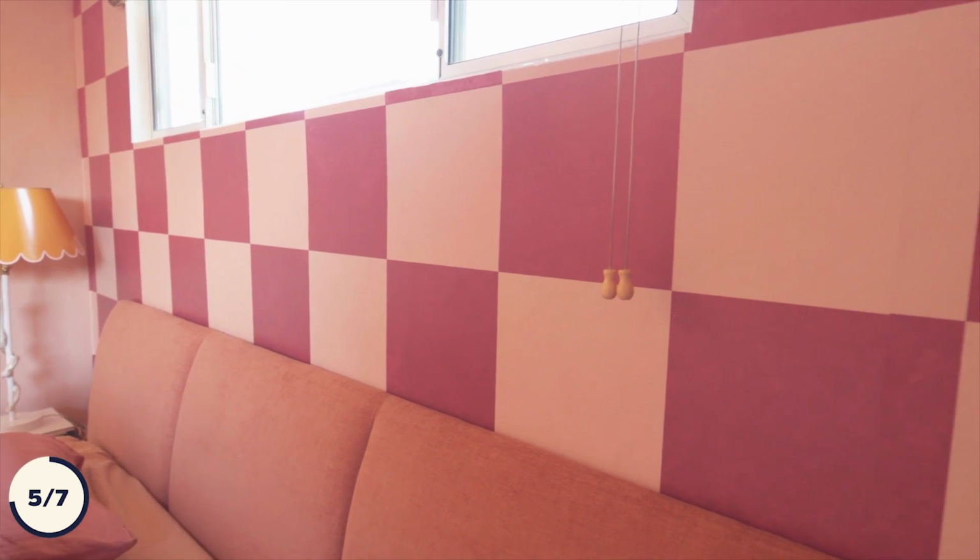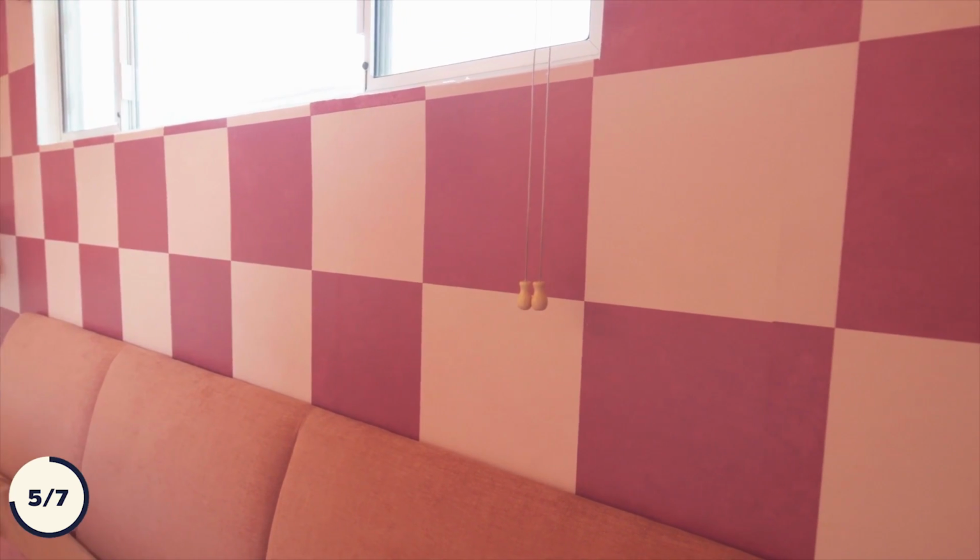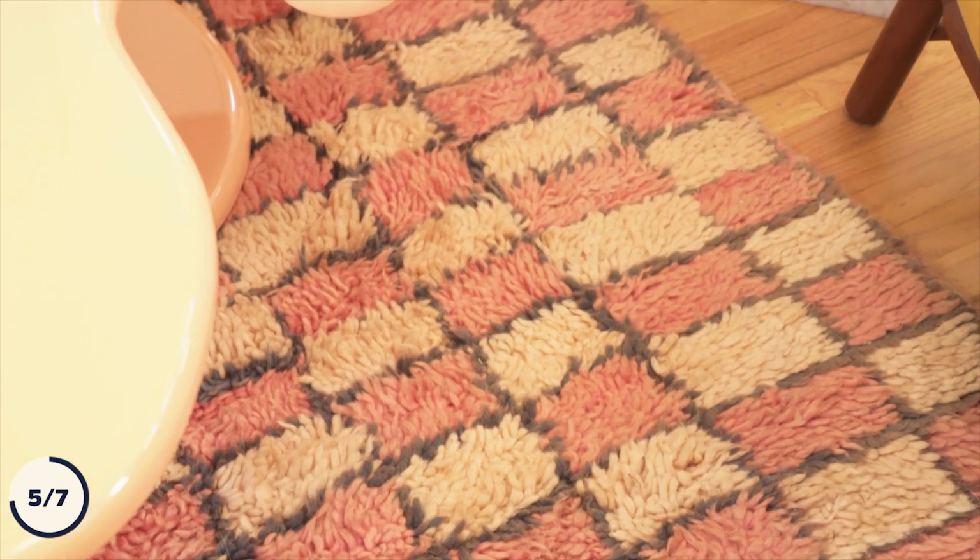And the wallpaper that I just put in there is part of a capsule collection that I recently did with Bobby Beck, and it's based off all pieces in my living room that are really popular. So I did 4 different types in different colorways, and that's one of them that is paired with this checkered ombre rug in the living room.